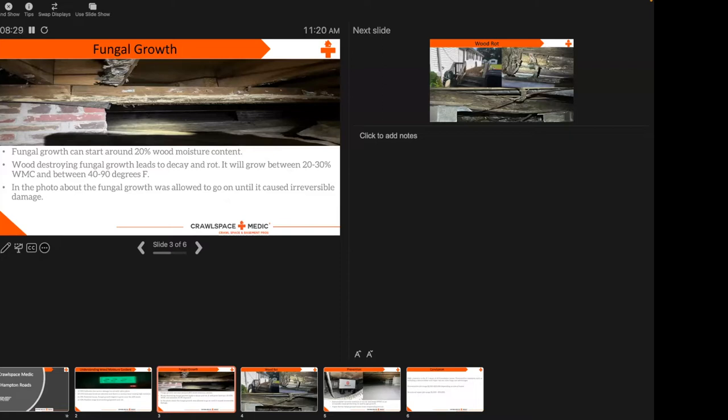Do you think it can go to the crawl space vents, the ones that open and close? That's an interesting question, because I run into a lot of people who say, I leave them open during the summer and close them during the winter. I'm like, either leave them open all year, or get a dehumidifier and close them. Those are the two options.